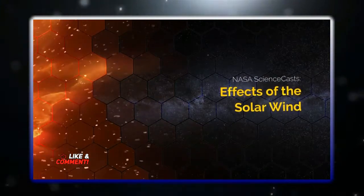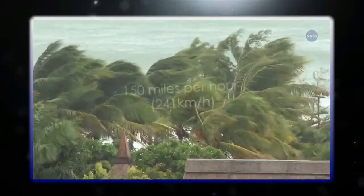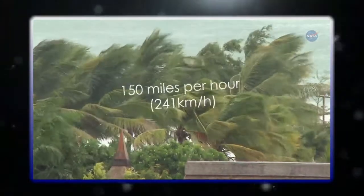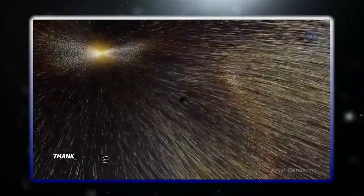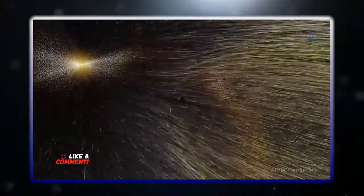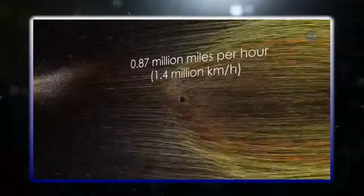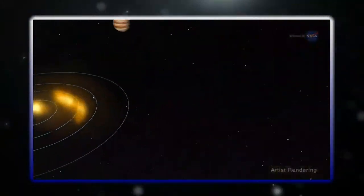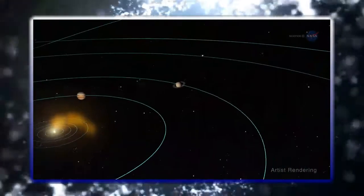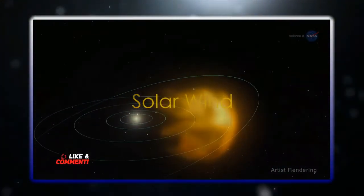Effects of the solar wind. The wind speed of a devastating Category 5 hurricane can top over 150 miles per hour, or 241 kilometers per hour. Now imagine another kind of wind with an average speed of 0.87 million miles per hour, or 1.4 million kilometers per hour. Welcome to the wind that begins in our sun and doesn't stop until after it reaches the edge of the heliosphere, the solar wind.